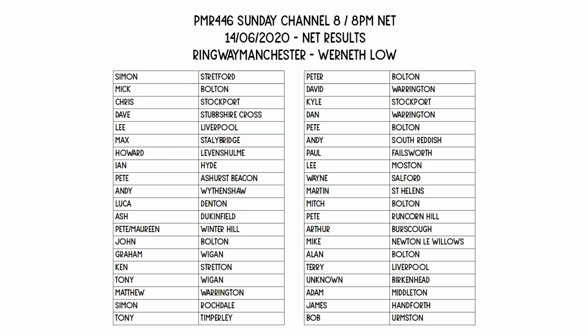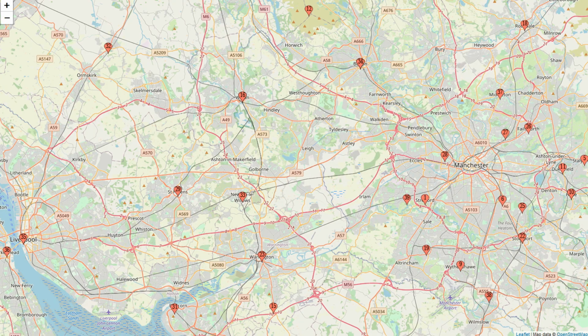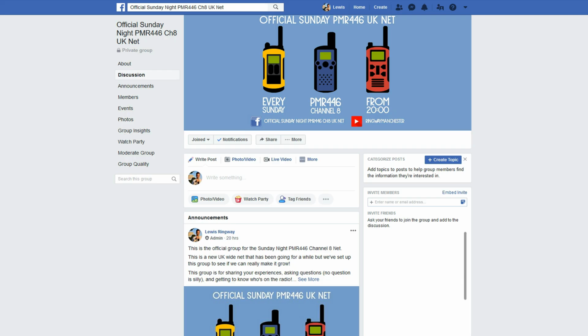Now finally, you may wish to log your contacts for future reference. It helps you visualise your coverage and keep track of the stations you work. It also is handy to share your logs to encourage others to take part in the net. So if you want to do this, then go over to the Facebook group and you can share anything you need to there.